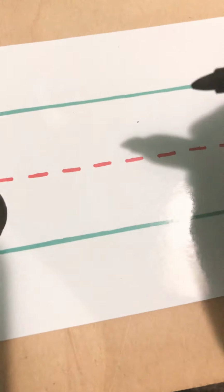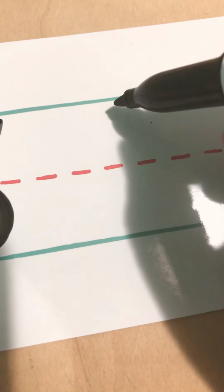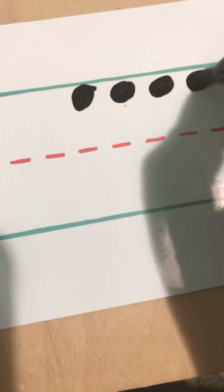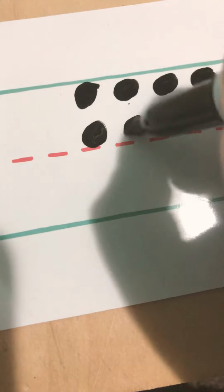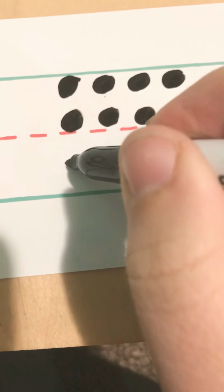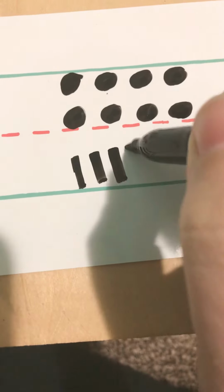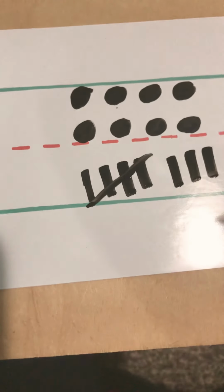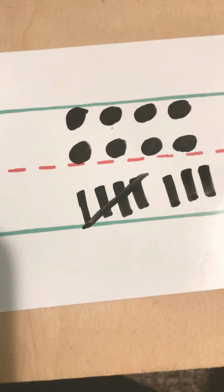I can do 8 dots. Do you want to help me count? Ready? 1, 2, 3, 4, 5, 6, 7, 8. I can make 8 slash marks. You're going to help me count again? Ready? 1, 2, 3, 4. Now remember, when I do 5, I go across. 5, 6, 7, 8. So there are lots of different ways, and I can also draw 8 different things. I could draw 8 pictures, 8 flowers, 8 hearts, whatever you want to do.